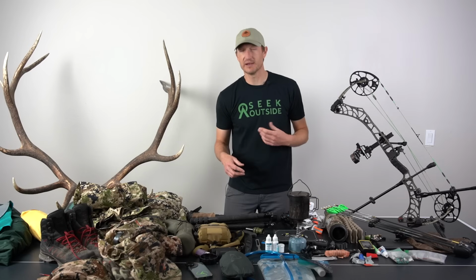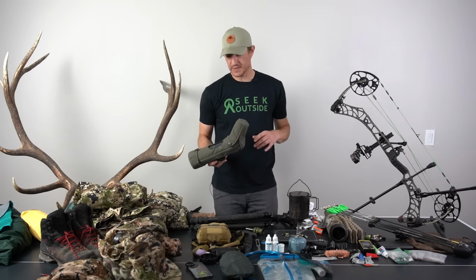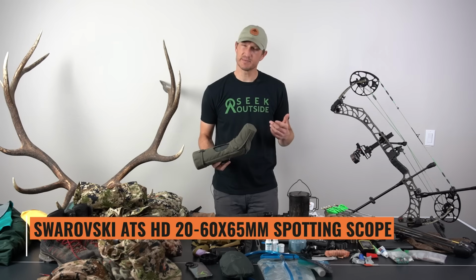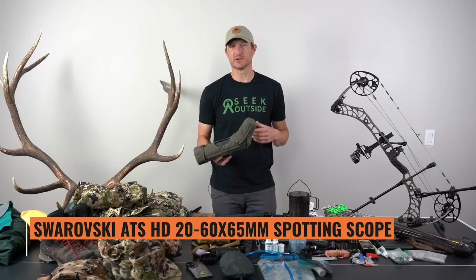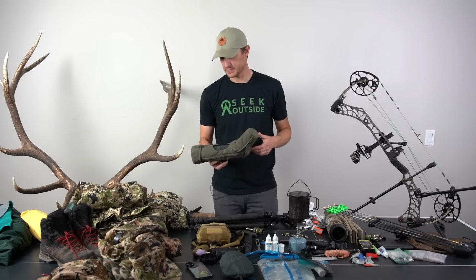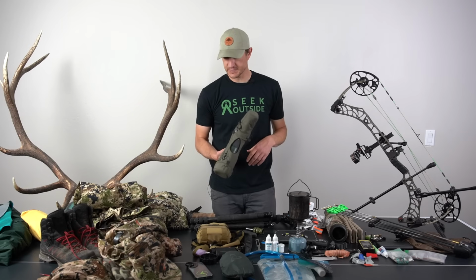The country I'm going to be hunting in, Idaho, is more open. For spotting scope, this is a Swarovski ATS, I believe. It's the HD, the older version. It's not the new one with the objective that disconnects, but it's still a really nice piece of glass.